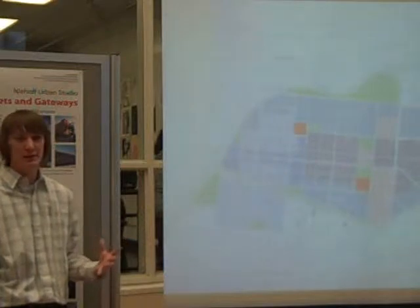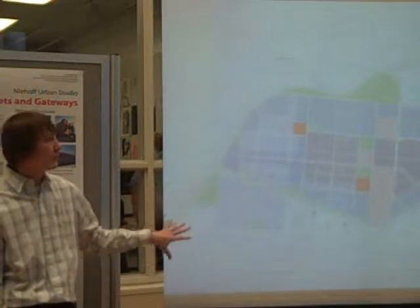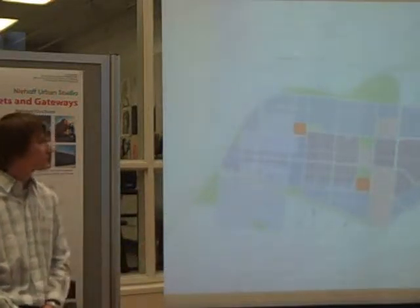The lots there are just huge and vast. It doesn't relate at all to the urban setting. It is more of a traditional suburban model that is built here.